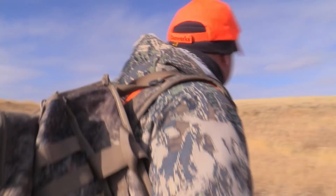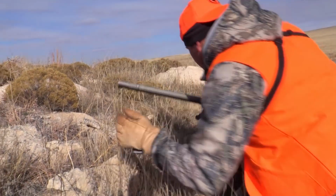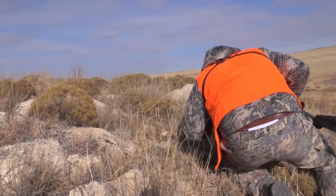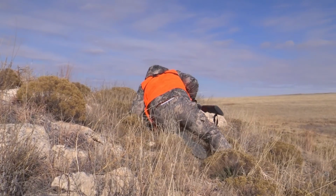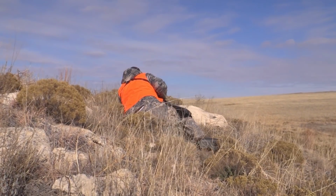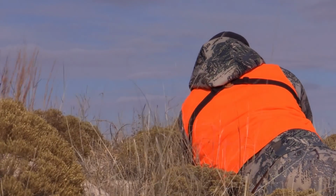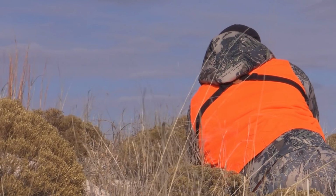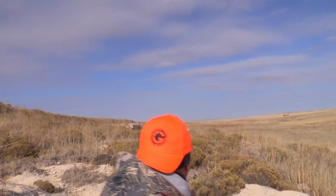Just getting up to these two white rocks. He's going to be 100 yards or 300 yards. There goes nothing. Well, we got to where we wanted to be, but they're tucked behind a little outcropping. We can't see them. We have to keep moving. But our plan that we thought was pretty bulletproof is stymied for the moment, so we'll get it figured out.